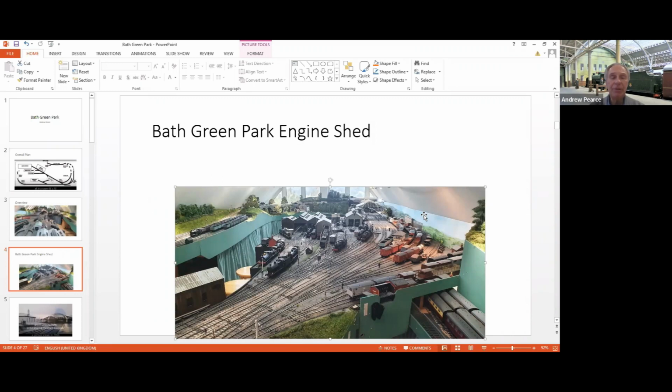On the left-hand side, that's Radstock goods, Radstock colliery exchange sidings. And then right at the top, you can just make out Midford Viaduct and Midford Station. And we'll look at these in more detail.